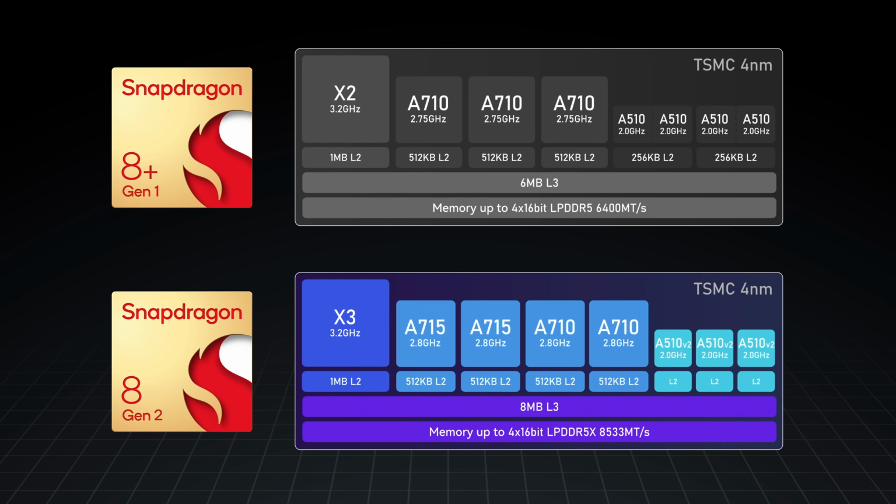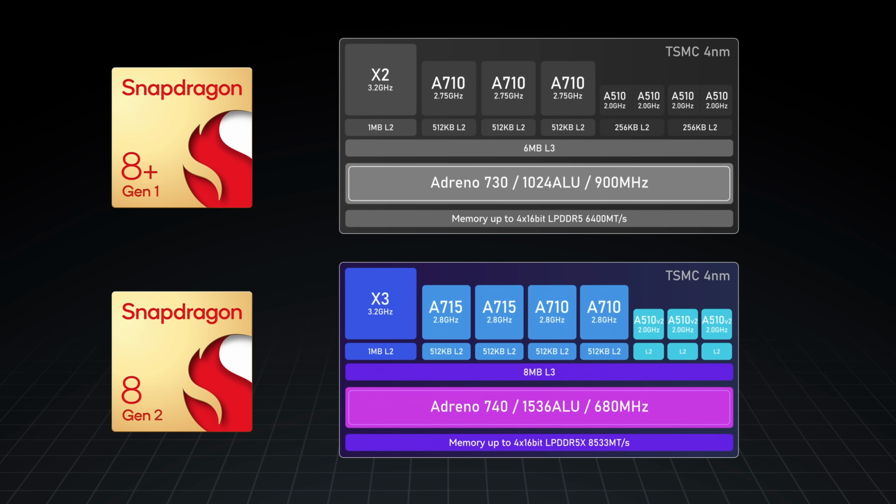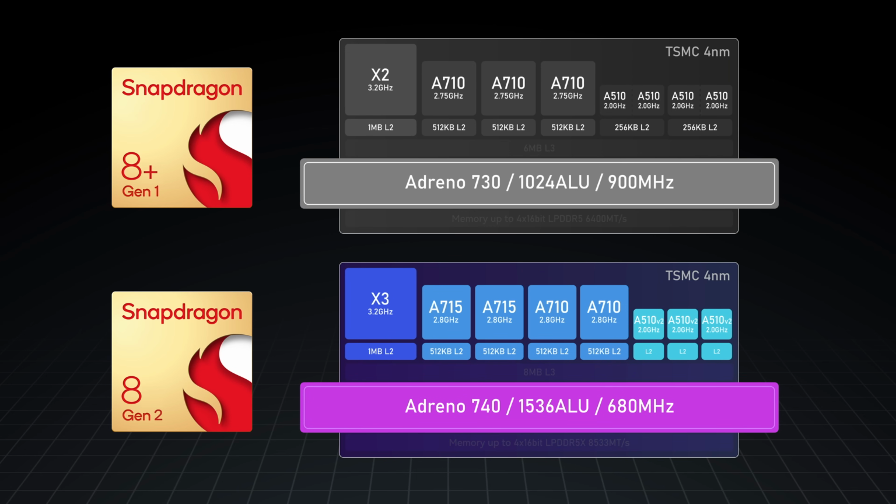Besides core design, Snapdragon 8 Gen 2 also upgraded its cache design. We finally got a fully spec'd 8MB of level 3 cache, just like their competitor MediaTek. The Adreno GPU also received a major upgrade. It's now called Adreno 740. They've massively scaled up the GPU while reducing the clock speed to only 680 MHz. This might provide decent performance while maintaining reasonable power consumption. We'll definitely check that out later.